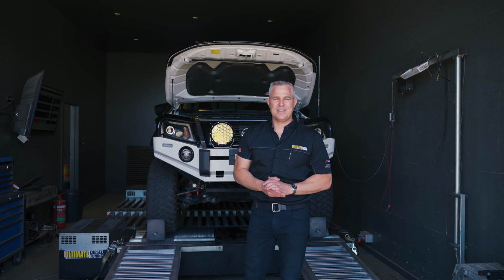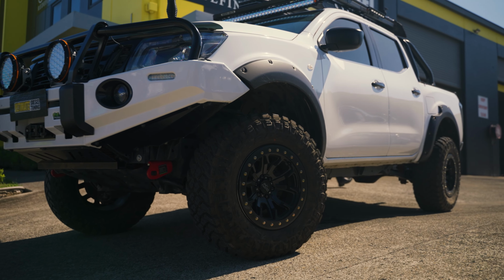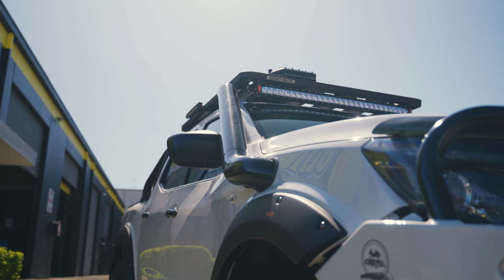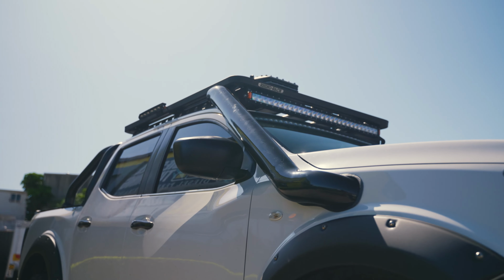The Navara is used as a daily driver, and it's also used a lot on the beach. This Navara's got a few extras on it. You can see from the front bar, lights, winch, as well as also running a set of 33-inch tyres with a 2-inch lift kit. It's also got the aftermarket snorkel fitted, the racks on the top with another light bar, and has also got an exhaust system on also.